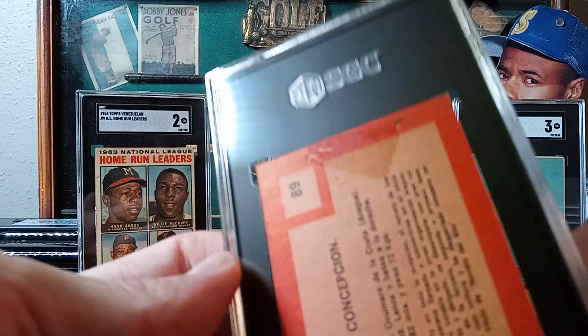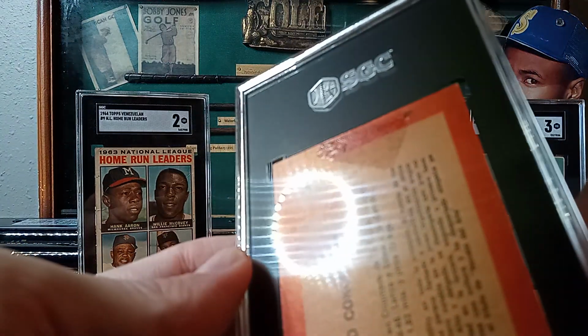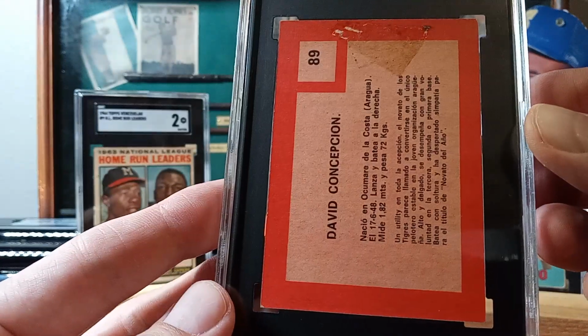It looks like if they would have left the tape on there, actually, that paper is from the notebook. I don't think that's off the card. But this is a David Concepcion, 1967, Venezuelan.